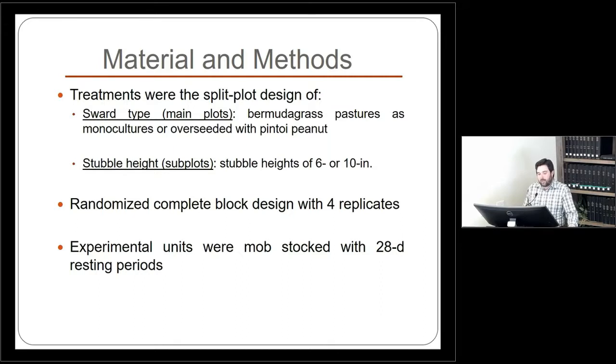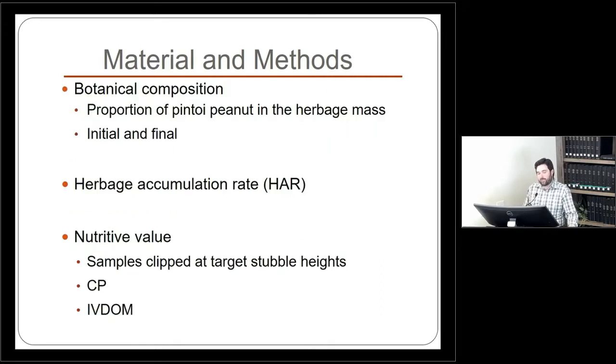We evaluated botanical composition, which was represented by the proportion of Pintoi in the canopy, and we evaluated it at the beginning of the experiment in 2014 and also at the end in 2015. We also evaluated herbage accumulation rate and nutritive value, which was represented by the concentration of crude protein and in vitro digestible organic matter.